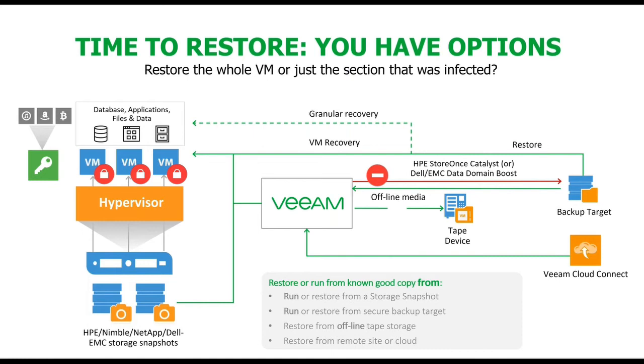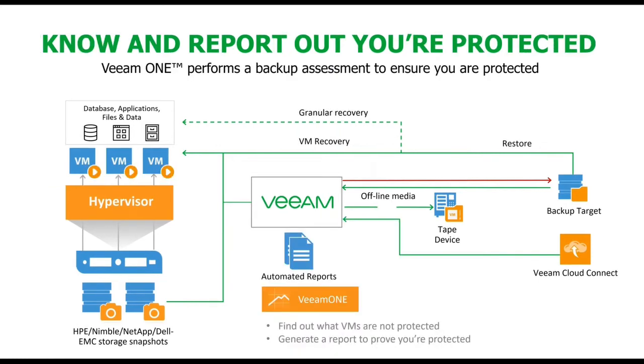So again, a couple different ways that we can do it. The biggest ones are, from phoenixNAP, some offsite location, offline tape repository, and make sure that we test it, or even having a storage snapshot. Those are really going to be the best ways to know that we can actually restore. Now, moving on here, how do we know that we're protected, right? So how do we know that we have a good, valuable copy?